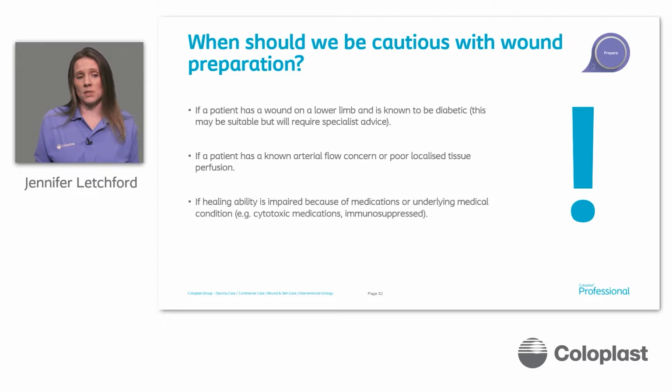When should we be cautious when it comes to wound preparation? Actually, we need to think here about if a patient has a lower limb wound, are they diabetic, and are they suitable for debridement or wound preparation? And it may be that you are needing specialist advice with this, so a referral will probably be suitable. If a patient has a known arterial flow problem, then again, this will mean lack of blood flow, which means delayed healing, and you may not want to disturb that wound and prepare or remove any tissues from that wound until you've established what your blood supply actually is. So again, these types of wounds might require further assessment by a specialist service.